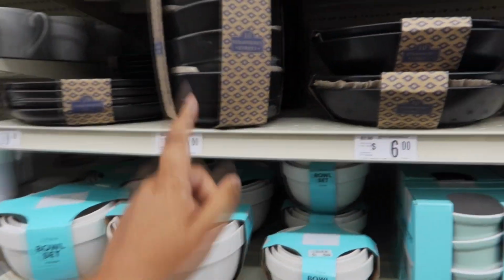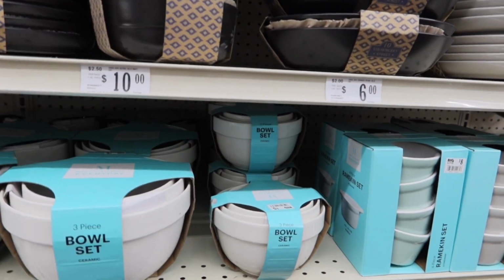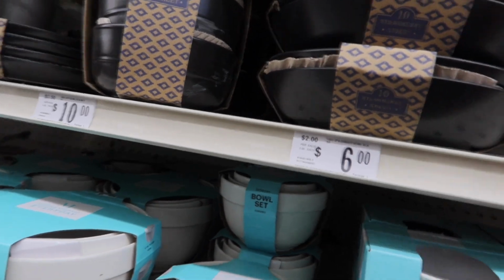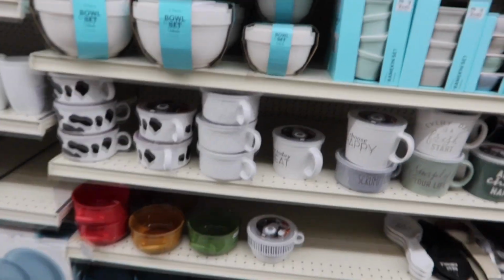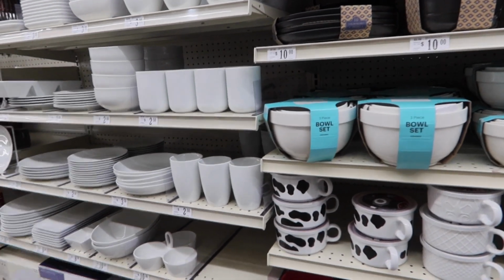Oh my, look, this is what I got from Home Goods. That's $10. We didn't pay that for that. I don't think so. I don't think we did. I think that's all that I need for bowls and stuff. I got a lot now. I got 24.